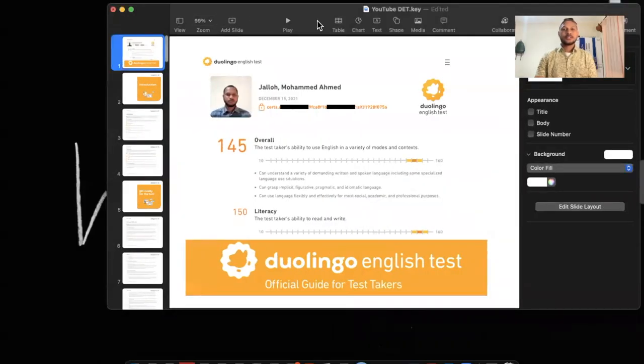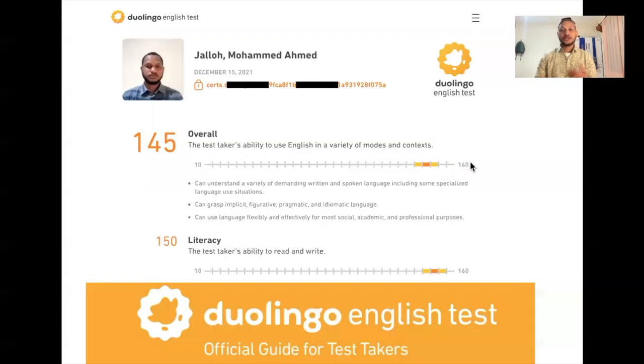All right. So these are the slides actually from the Duolingo English guide. And this is my certificate. You can see right there. I blocked out some of the numbers for security reasons. So this is my result from the Duolingo. My name is Mohammed Ahmed Jallo. So if you do the Duolingo test, this is how your results will appear. This is my overall score, and in literacy I have 150. But in other areas, I flunked a little bit. I'm going to show you in a moment.